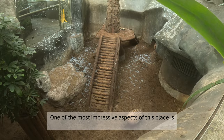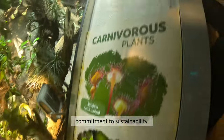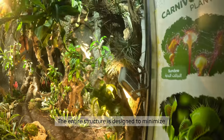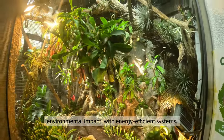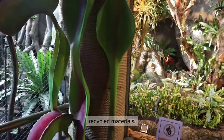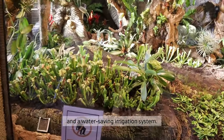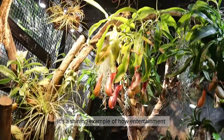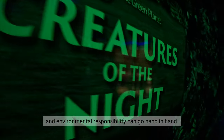One of the most impressive aspects of this place is its commitment to sustainability. The entire structure is designed to minimize environmental impact with energy-efficient systems, recycled materials, and a water-saving irrigation system. It is a shining example of how entertainment and environmental responsibility can go hand in hand.